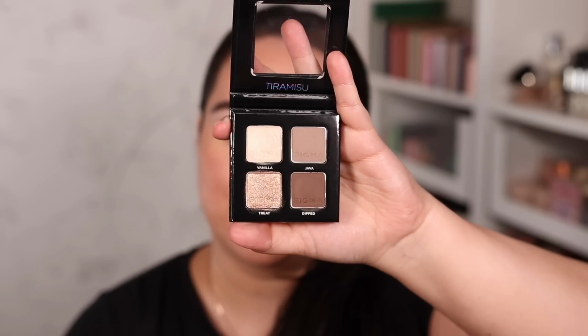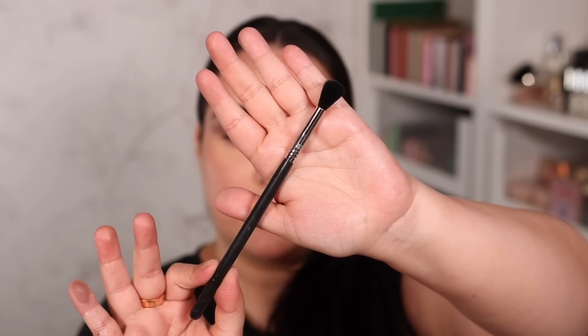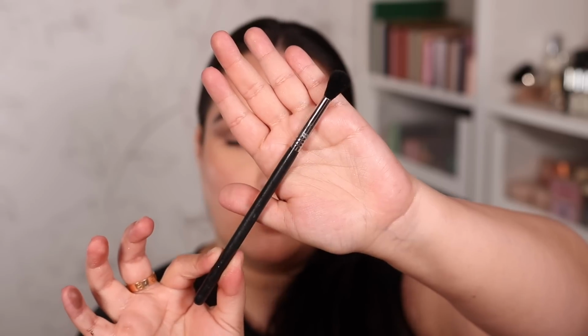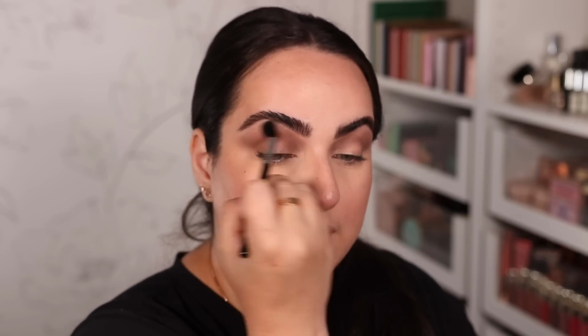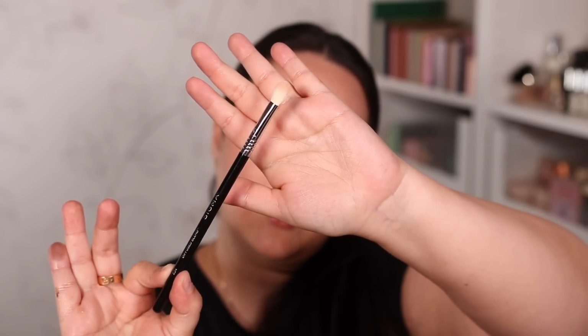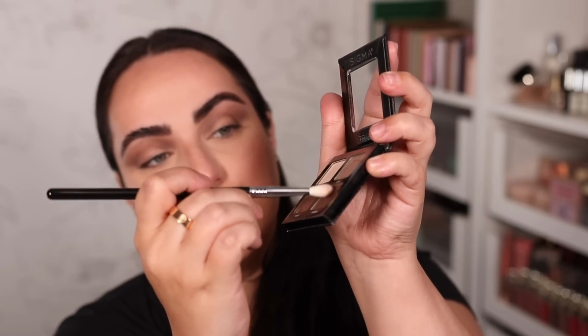I'm going for Tiramisu. The brush I'm going to be using for my crease is going to be the Sigma E40. This one you can't even see the number on because I've had it for 9 years. But it still works amazingly. And so with my Sigma E40, I'm going to distribute the shade Java all throughout the crease of my eye. Switching over to the Sigma E24, which is a diffused blending brush. And I'm going to grab the color Tiramisu with this one, which is super dark.